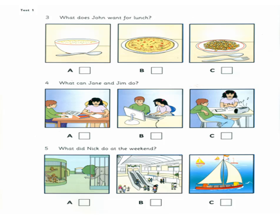5. What did Nick do at the weekend? Did you go sailing at the weekend, Nick? No, we didn't, because it was very cold. So what did you do? Did you go to the shops? No, my friend Kim phoned, and we went to the zoo.